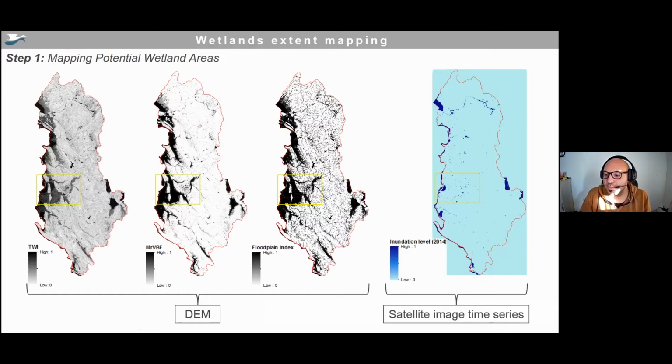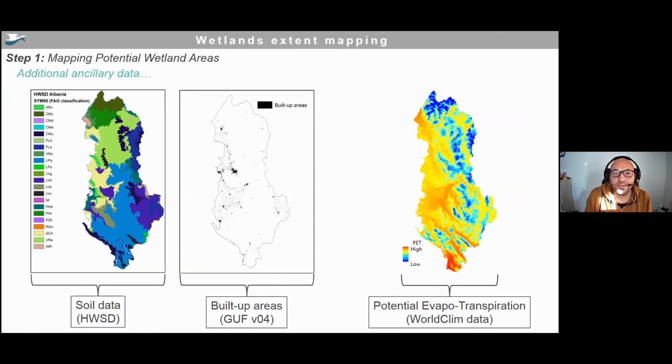And also in the second step, on the right, you can see the map of the surface water. The surface water is also mapped using satellite images and satellite time series. Then we can also add other ancillary data, like, for example, the soil data. The soil data correspond to the information on soils that could hold water in their surface area. All this information could be derived from geological maps. For instance, we can add another ancillary data, which is the built-up area, which could be used as a mask to mask all the pixels that are already covered by urban areas or roads, etc.